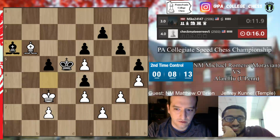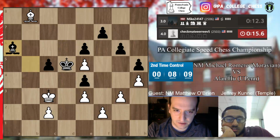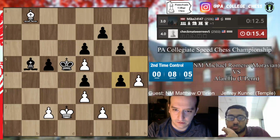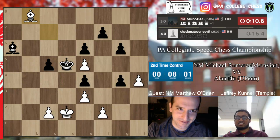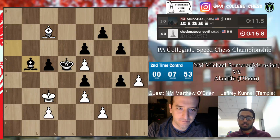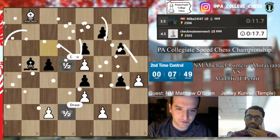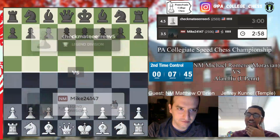I thought on chess.com it was automatic, or is there a setting? I'm not sure if there's a setting. I just know if you click the draw. Oh, come on. He played g4. That's very clever, actually. Luckily, at least he can afford the pawn. Though now we just throw out the 50 move rule. Okay, so they actually drew by repetition. Oh, there we go.